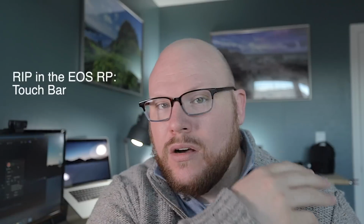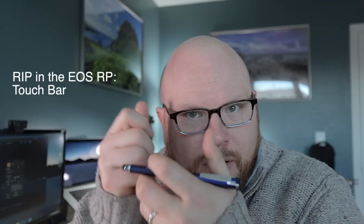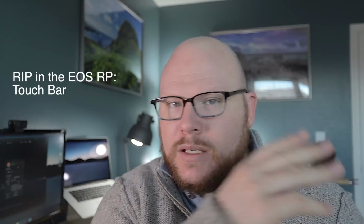Now, with that, they had to ditch a couple things. Specifically, there is no touch bar at the top. That was one of the things that had come out with the EOS R, so that is gone. I know some people love that. Some people thought that it was a little fiddly, and it was difficult to get to because of where you're going to end up putting your face when you put the camera up to your eye to shoot through the EVF. Now, if you're shooting through the screen, I could see that that would definitely be easier to manage, but that has been completely ditched.